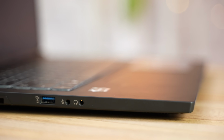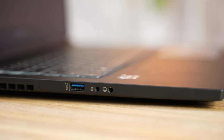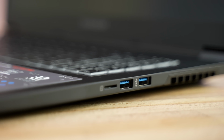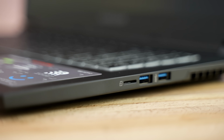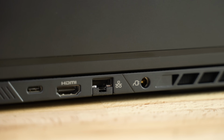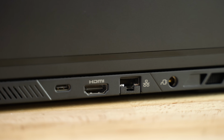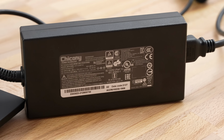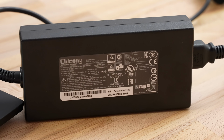Getting started with hardware, on the left-hand side, we have a microphone and a headphone input along with a USB port, and then on the right-hand side, we have two more USB Type A's. We have a micro SD card reader, and on the back, we have a barrel plug for the charger. We have an HDMI port and an Ethernet port. It's pretty rare to see Ethernet built in, but it is really nice to have along with HDMI, and I actually do like that it's on the back because you can keep it out of the way when you're using the laptop, and you will need to keep this laptop plugged in, which I'll talk about in just a bit.